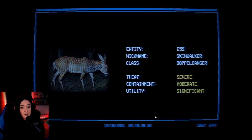Entity E-59. Nickname, Skinwalker. Class, Doppelganger. Threat, Severe. Containment, Moderate. Utility, Significant. Skinwalkers are ancient shapeshifters usually taking the form of animals and uncommonly humans, stealing their skin in the process. Skinwalkers are incredibly violent and when killed leave behind nothing but their body vector. Skinwalkers have a hard time replicating the natural movements of creatures they take control of. Skinwalkers can often be identified by unusual eye size or loose skin. The research goal this year is finding a systematic way to identify skinwalkers 99% of the time and finding out defensive measures that can be taken to prevent loss of possession of body.